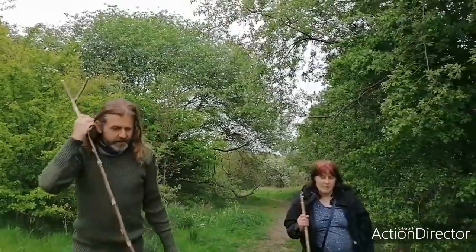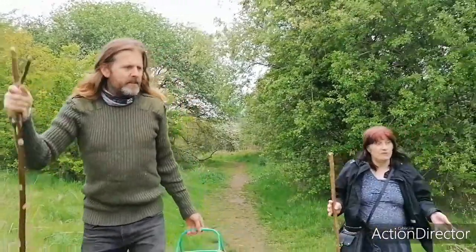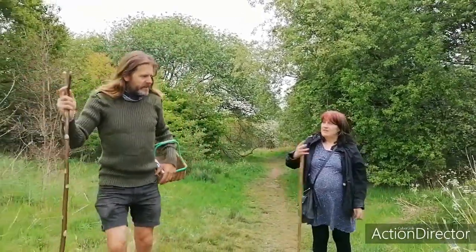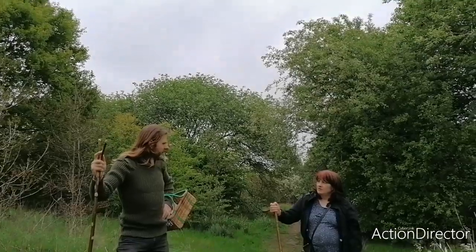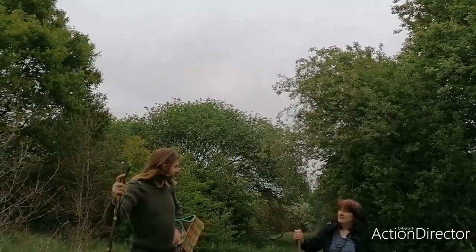I was just saying about the health. Obviously, we know walking's good for us, but it's good for your well-being. The greenery's good for your well-being. But there's other things as well that I've heard you mention, like the different chemicals that you get from plants and trees. Yeah. There's loads of research into mental health, well-being, and being in the great outdoors.